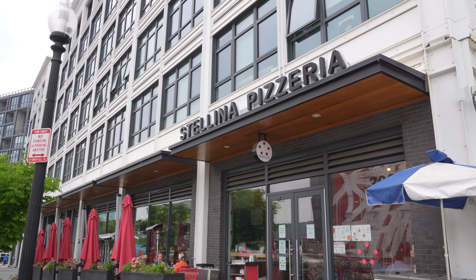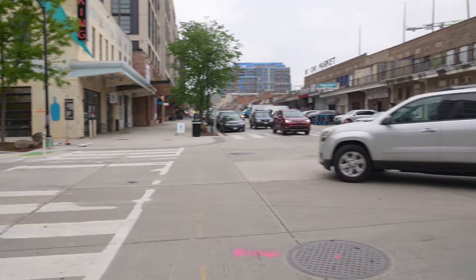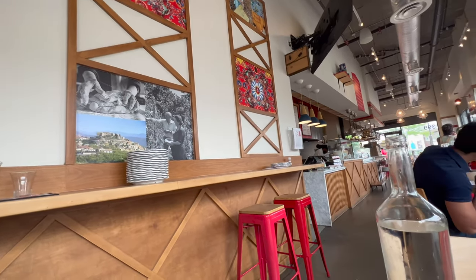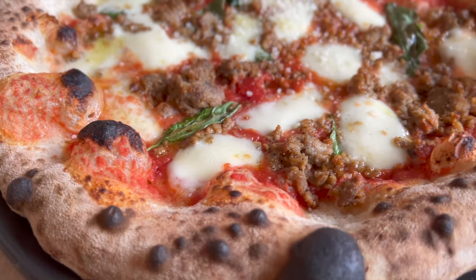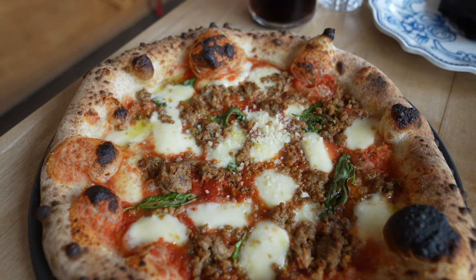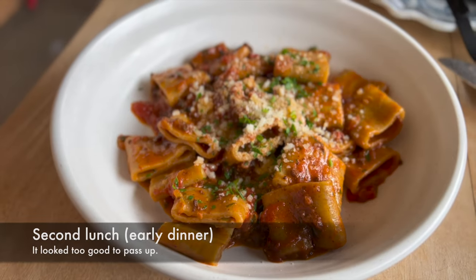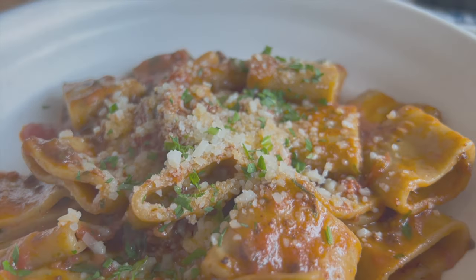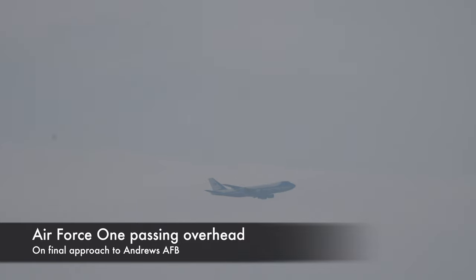Stellina Pizzeria in the heart of Union Market. One of my favorite places in DC. This is really good. Second lunch, guys. Or early dinner. But why not?